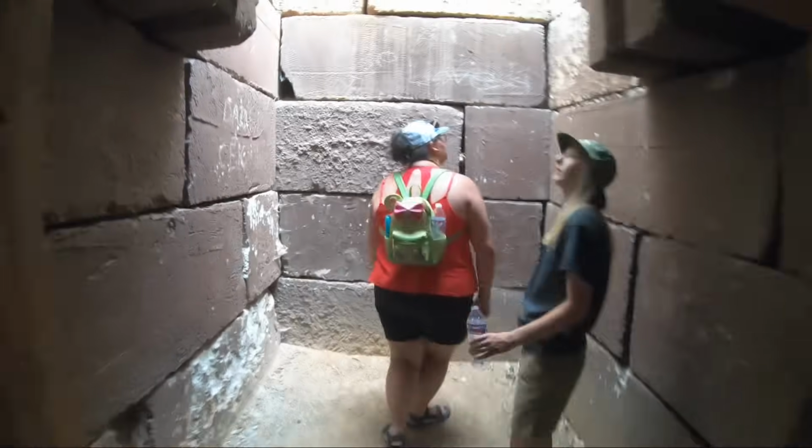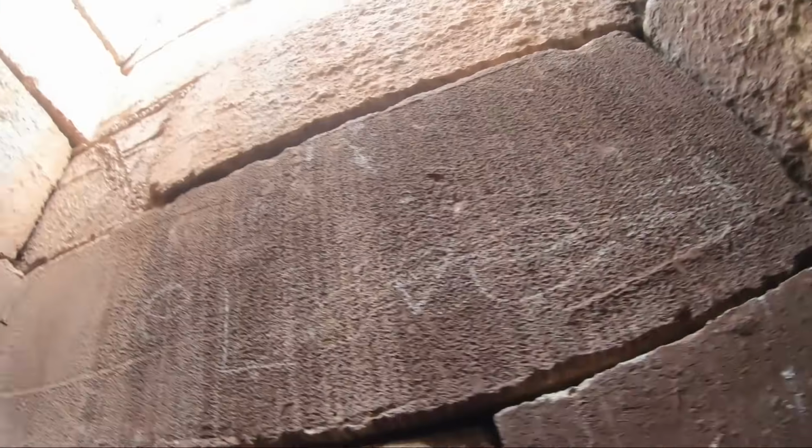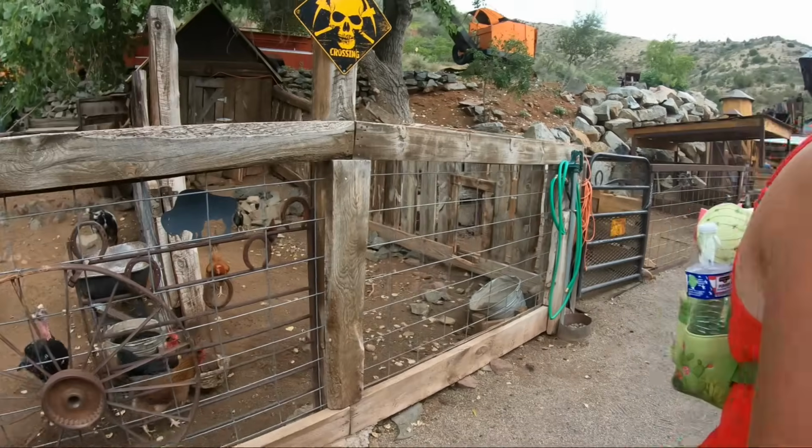What's in there? Oh, poor guy. He'd been there a while. Oh, two poor guys. They've been there for a while. Yeah. Oh, that's what that thing is up top. What is this? The mine shaft, where your elevator would come out. Yeah. That thing creeps me out. Hey, I don't like it.